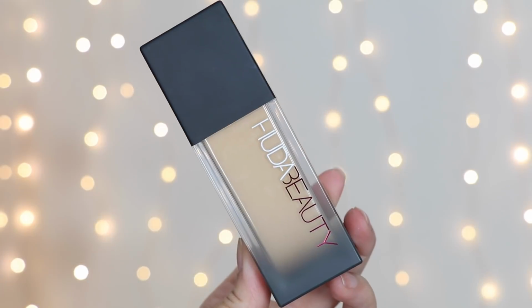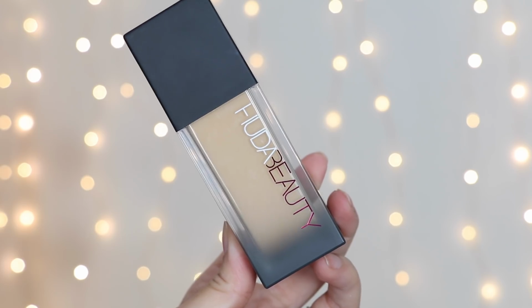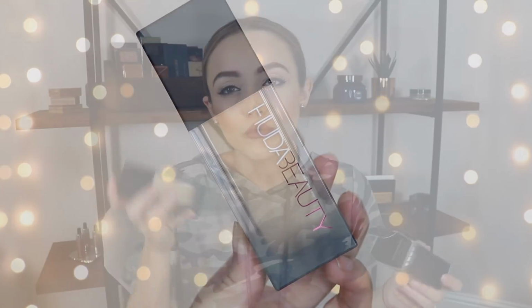But anyway, now that I got that out of the way, I picked up the Huda Beauty Faux Filter Foundation. I was so excited to get this. I've had my eye on this ever since I saw swatches online. I picked up mine in the shade Creme Brûlée, and here's the thing: I kind of just guessed my shade. I'm usually very good at guessing my shade online, like if they have a description, like fair to light skin tones with a warm undertone. So I picked up Creme Brûlée, and when I got it in the mail, I was like, oh my gosh, this is gonna be perfect for me. This is gonna match me perfectly.